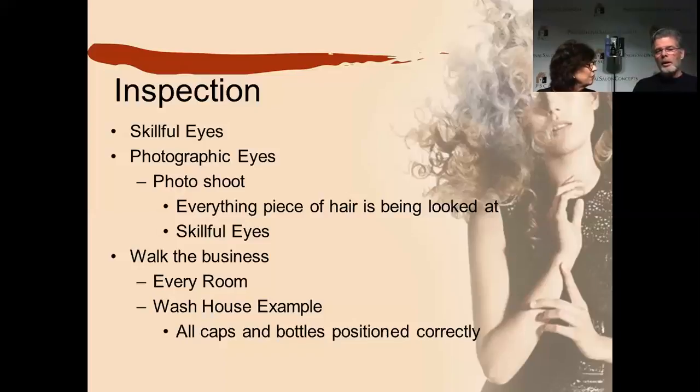And so it's just a very quick, but when you talk about, Terry, the way that you look at it, they're skillful eyes, because you're looking at it not from an internal perspective, but from a how does it look externally? How's it going to look to our guest? So when you look at it, it's amazing to me that we'll create skillful hands, but we forget to create skillful eyes as business leaders. And you have to almost have photographic eyes.